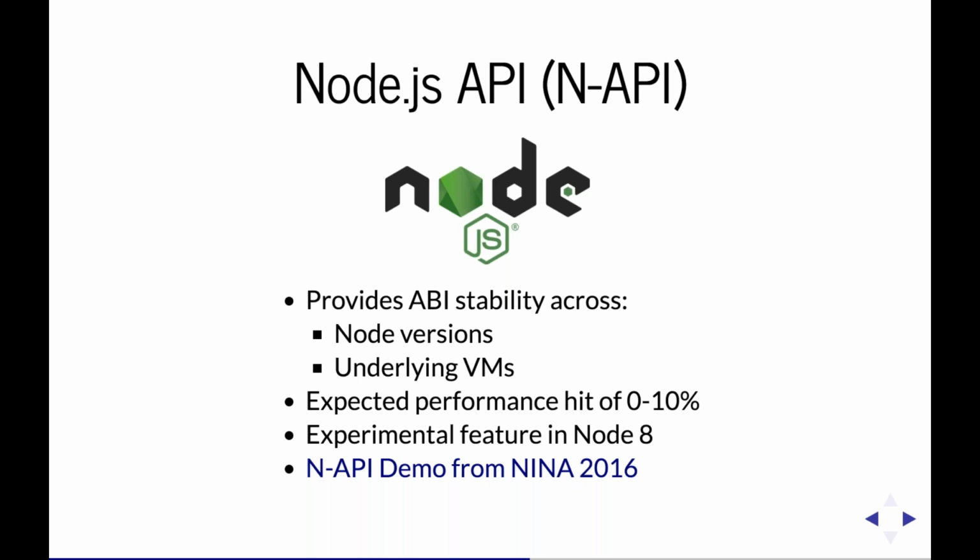So what NAPI does is it takes the idea of NAN one step further. It provides a stable API and ABI for module authors. It builds on the same idea of the shim layer used in Node Chakra Core. So this means that when something is compiled for NAPI, the same module can work across versions of Node. The same module could work for Node 4, Node 6, Node 8, etc., as long as NAPI is able to handle that. The same module can also be used across multiple VMs. So the same module could be working for Node 4, 6, and 8 on V8, but also work for Node Chakra Core. So that's an extremely powerful abstraction.